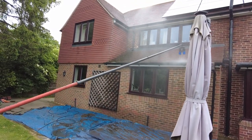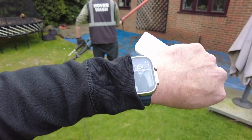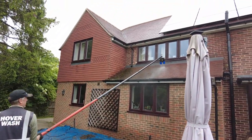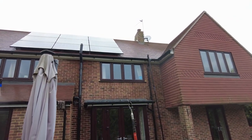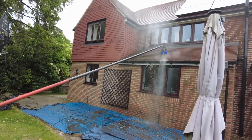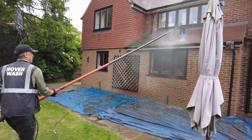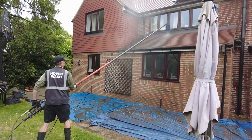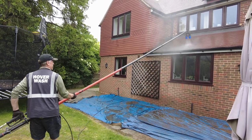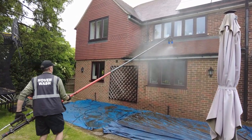Super quick. So time check, 9:21, and the back end of the house. It's finished. At the rate Steve's moving, I reckon it'll be bare cloth before we know it.